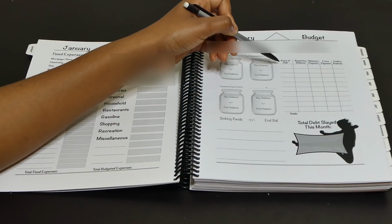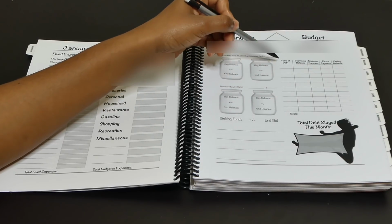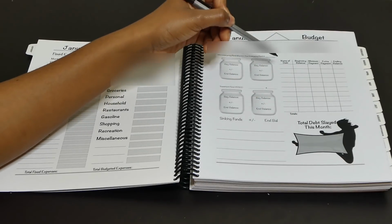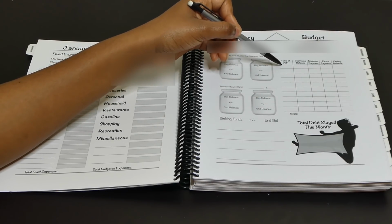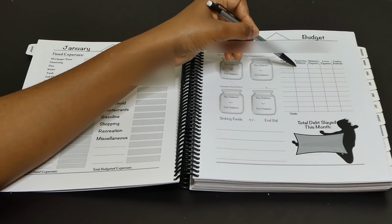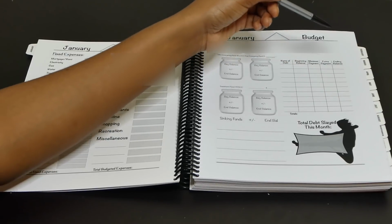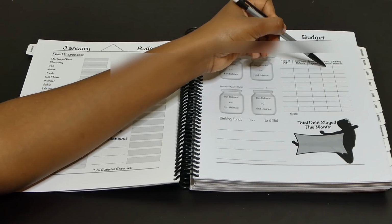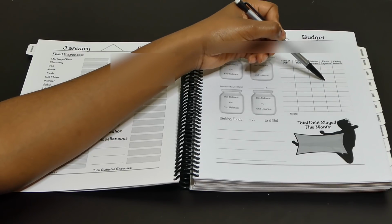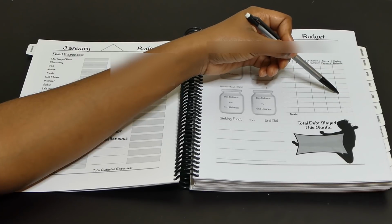And then here at the beginning of every month, you're going to write down all the names of your debts. And this is a pretty small table, so you're going to have to write small, but it's still very effective. So you're just going to write down the name of your debts, and you can abbreviate if you want. Whatever your beginning balance is for each debt, your minimum payment, and then you're also going to come back to this page at the end of the month and write in how much you put extra towards that debt, and then you're going to put your ending balance for each debt as well.